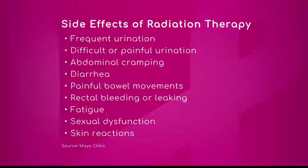They're all non-invasive. I want to quickly show our viewers a graphic of some of the side effects you may encounter if you have some radiation therapy. Frequent urination, difficult or painful urination, abdominal cramping, diarrhea, painful bowel movements, fatigue, sexual dysfunction, skin reactions, and I think I passed one, which was rectal bleeding or leaking. These are just some of them, not very common, doctor?